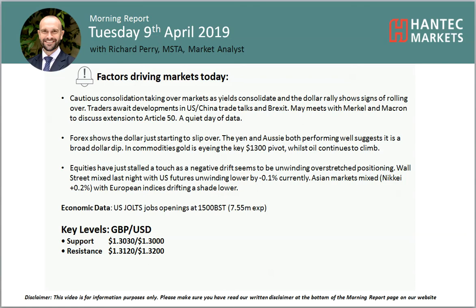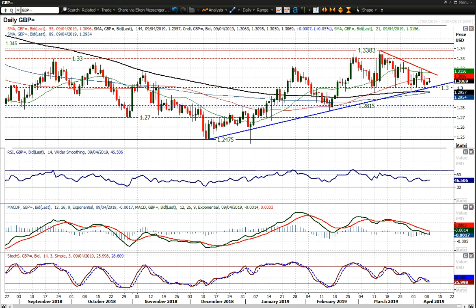of April. Let's have a look at cable now, which has maintained the support at 1.30 big figure, and that continues to be in place. And you've got the uptrend support of the past 4 months, but there is a sort of a convergence now with this downtrend of the past 4 weeks.